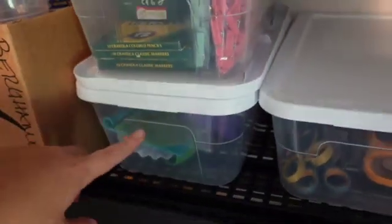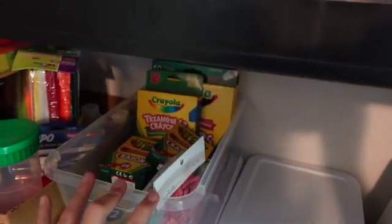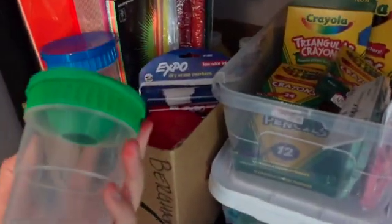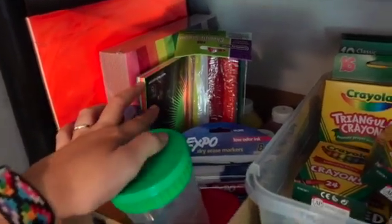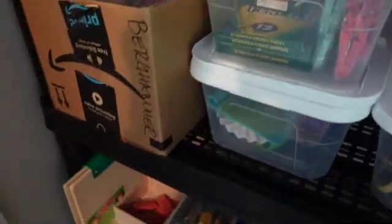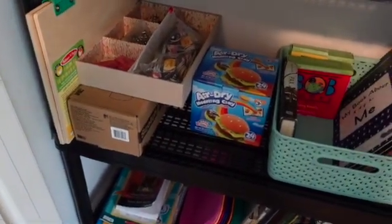This will move pretty quick. This is Winnie's math kit. Spare crayons, colored pencils, and markers. I also have some of these neat paint jars for Patty, as well as all of my construction paper, bright colored paper, pipe cleaners, and expo markers. I did get a laminator this year, so we'll see how that goes.